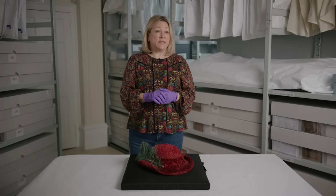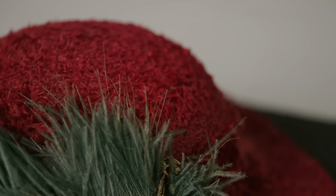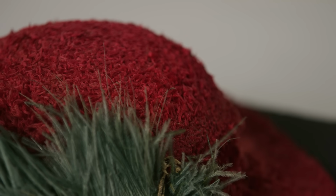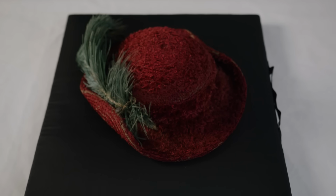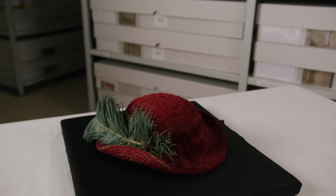There was also some dye analysis carried out, which suggested that lichen purple was used and also madderwort, and these were used from the medieval period onwards. When the hat is exhibited, it's essential that we keep the light levels low, and that means that we will be able to maintain these gorgeous, vibrant colours.